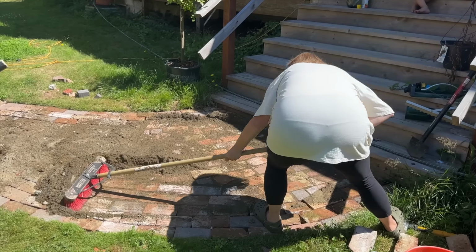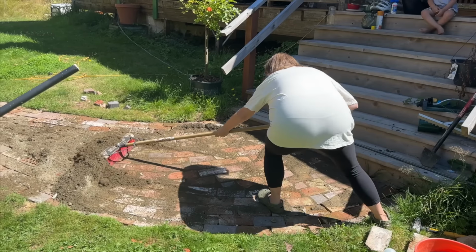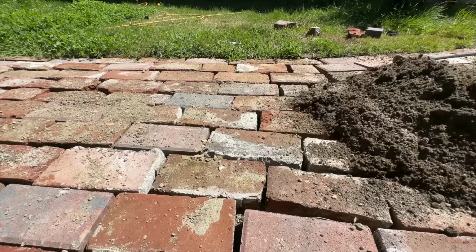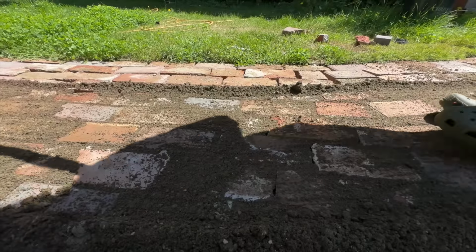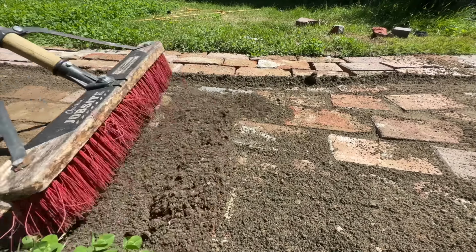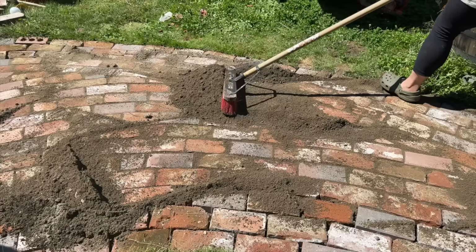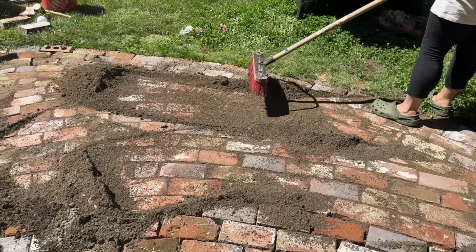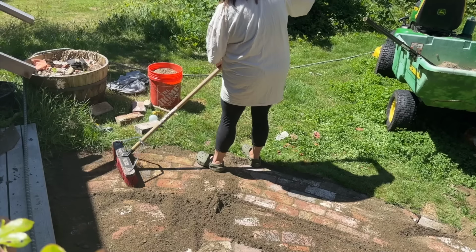We finished by watering it in as well. So after we pushed all of the sand throughout all of the bricks and really pushed it down, we watered it in as well and then went over the top of it again with a little bit more sand. We'll have to do this every now and again because it does start to come out of some of the spots, but overall, that's how you make a brick pathway. I would say it's easy, but this took like a month. You guys saw it in a 15-minute video, but it was a process.